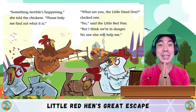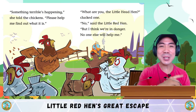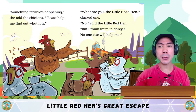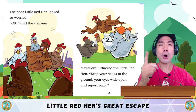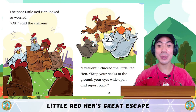"Something terrible is happening," she told the chickens. "Please help me find out what it is." "What are you, the little head hen?" clucked one. "No," said the little red hen, "but I think we're in danger. No one else will help me." The poor little red hen looked so worried. "Okay," said the chickens.